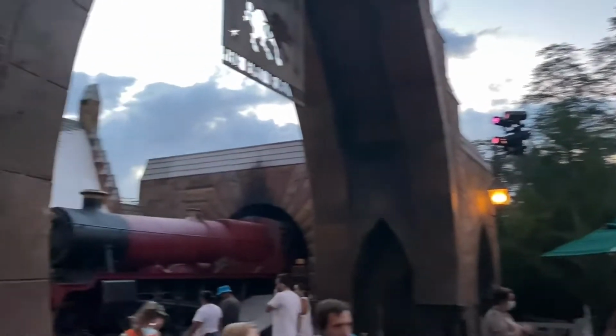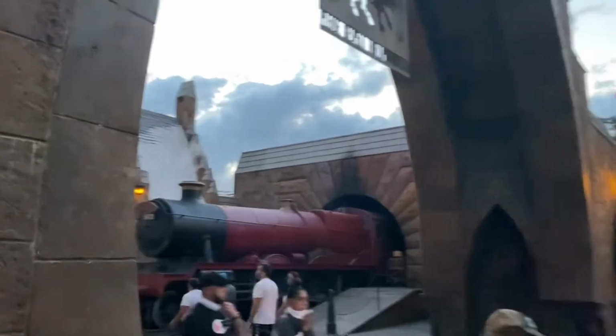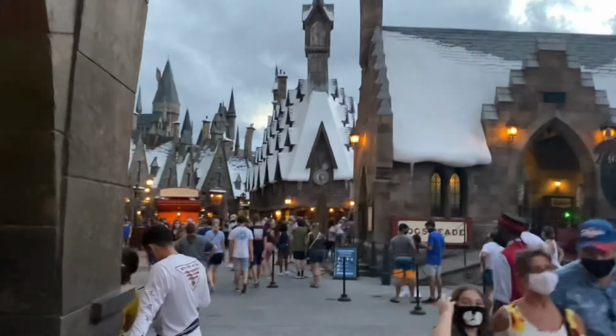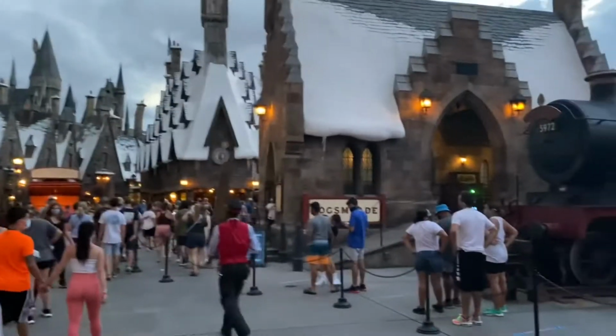Okay, so this video is completely out of order. When I cut to the attractions, it'll be daytime, and right now it's sunset. But here we are, entering into Hogsmeade for our part 2.